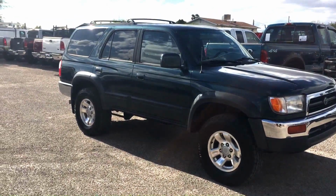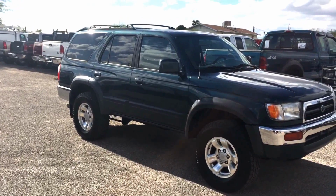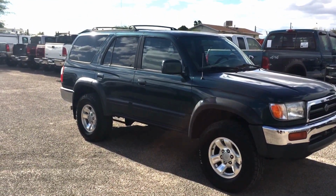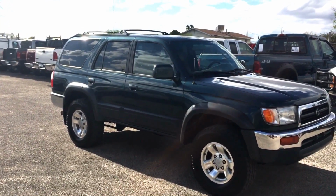This is Roger with Wheel Kinetics in Tucson, Arizona. We're selling this 4Runner. It's a 1998 Toyota 4Runner Limited. That's leather. It's a 6-cylinder and it's a 4-wheel drive. This 4Runner has 201,500 miles.